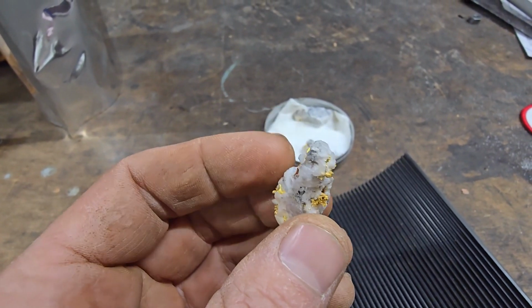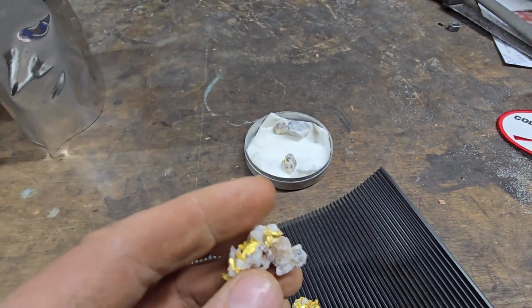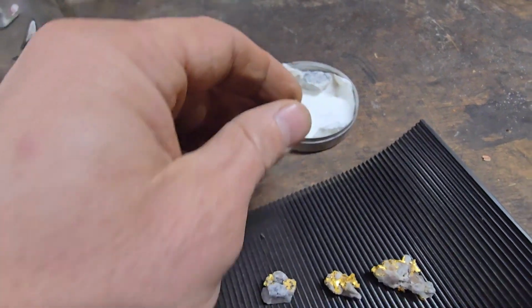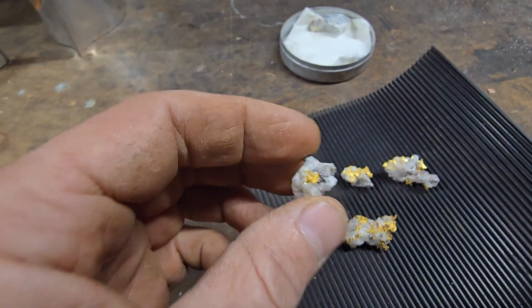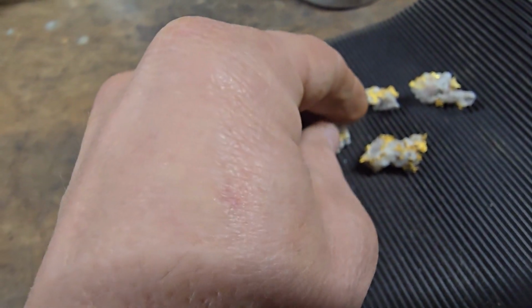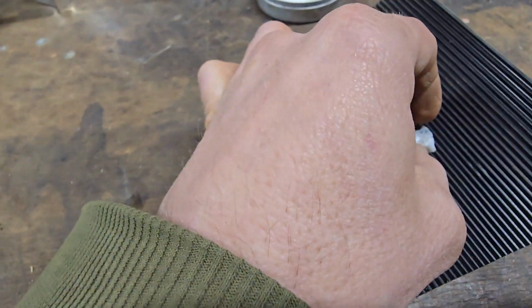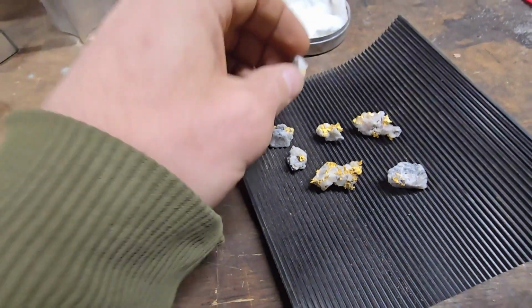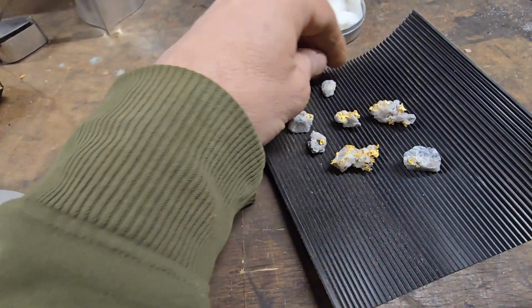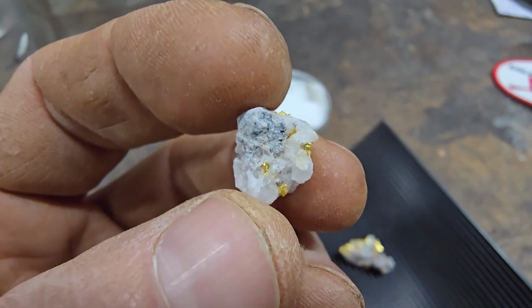Look how it's just everywhere in there. Yeah. It's neat to see it in its raw state. That is really amazing. You know, before it hits the river and gets pounded around. Yeah, this is what it looks like before it's placer. This is raw, hard rock gold right here. So how many pieces you got here? 1, 2, 3, 4, 5, 6, 7. Even this little piece. Yeah, somebody will buy it. Loaded with gold.